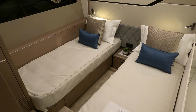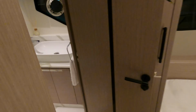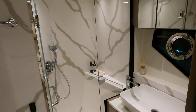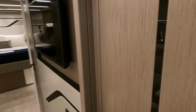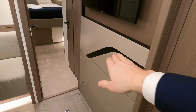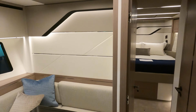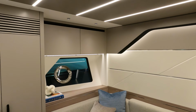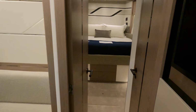So this is guest cabin number 3 on the boat, and it has its own Jack and Jill access here to the bathroom compartment, with a door here also off the main corridor. You can see lots of inlaid detail, things like the carbon fibre here, the Predator-esque cutouts in the bulkhead panels. It's beautifully appointed, and we have, of course, loads and loads of different LED lighting throughout.